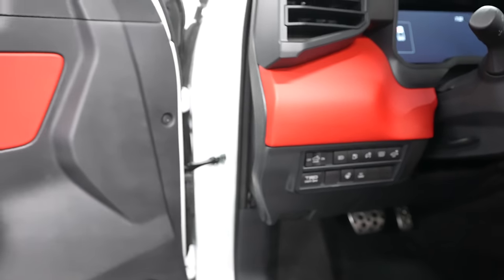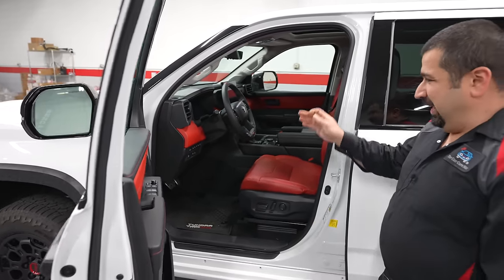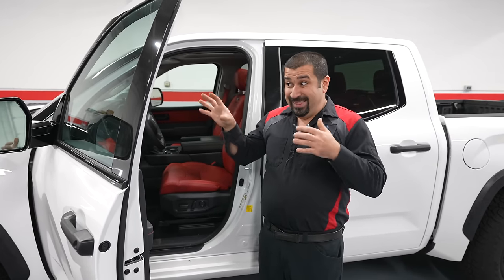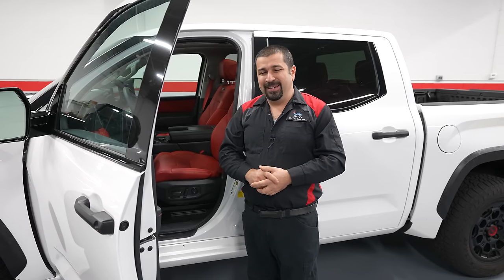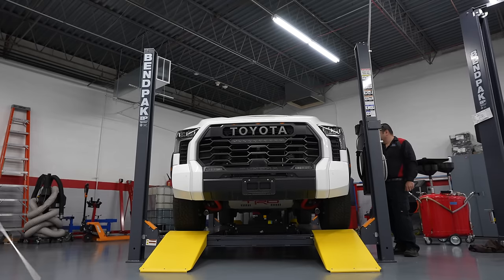I wish that gets updated in the future, because it is super annoying to have a loud fake sound playing through the speakers every time you're driving, and you know this is not actually how this truck sounds like. Every once in a while it's nice to hear that rumble, but not all the time. I wish it was something that you could turn on and off on demand.